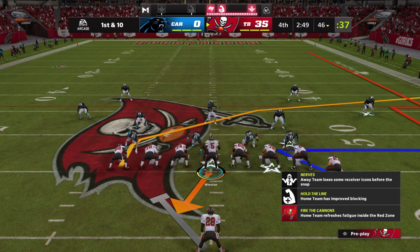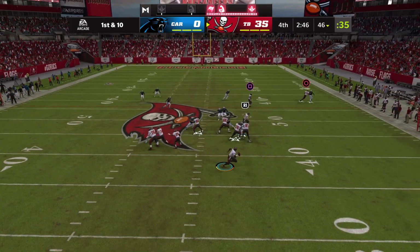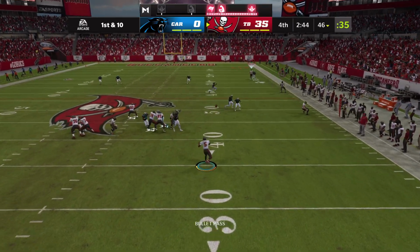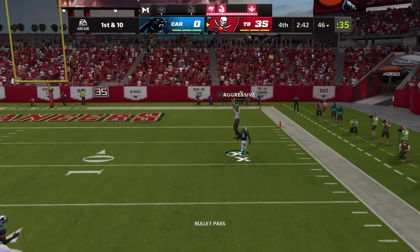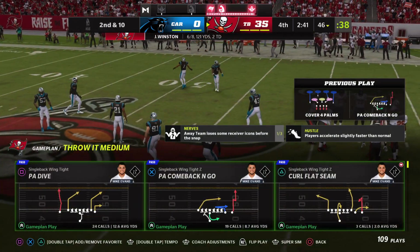The Bucs offense set to begin their next possession. Off the play fake, Winston. Flush to his right. Airing this one out for Evans. And incomplete on the deep ball.